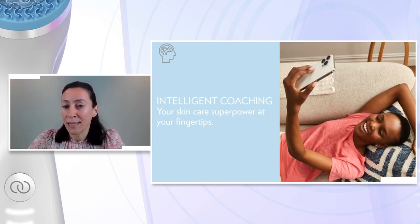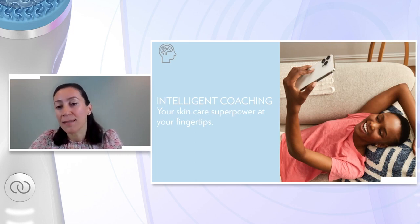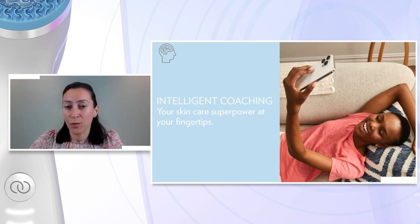When you run a routine from the app, so from your phone, you will be able to follow a how-to animated illustration that can guide you or your customer to the right usage. With the smart sensor included in the head, and thanks to the connected app, you will also get intelligent coaching and guidance about your cleansing pressure and movement. So if you press too hard or move too fast, not only will the device alert you, but in this case today, you will also see it on your phone.